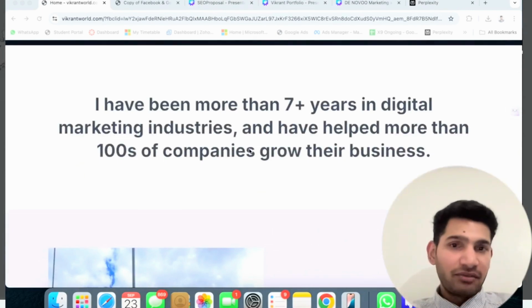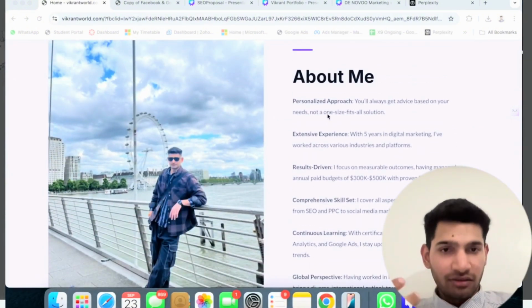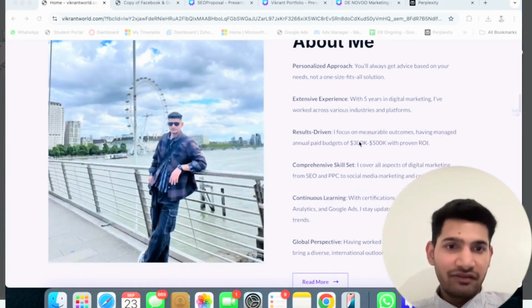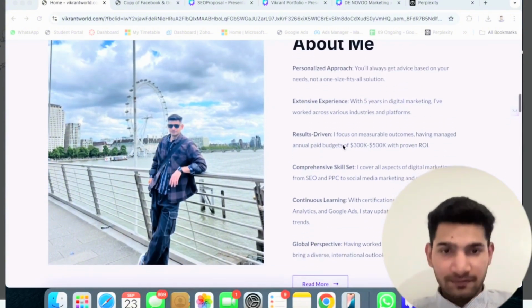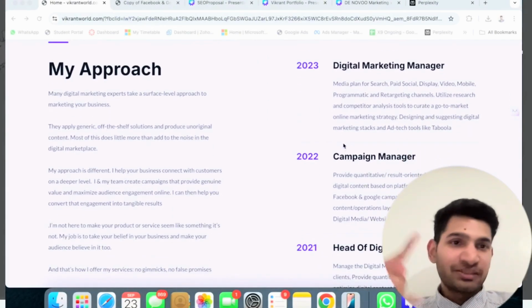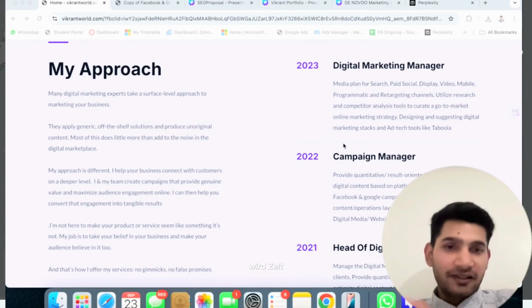The companies I worked with, about that as well. And then about me, what I prefer, my personalized approach, extensive experience, result-driven approach, comprehensive skill set, everything is there already. So you can basically get an idea of how you'll write about yourself. And then you also have to write about your previous experience that is there on your CV. Whatever you have written on your CV, you can exactly start replicating on your website.